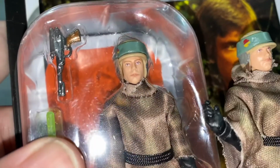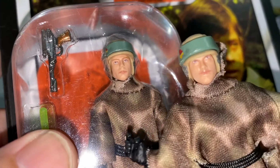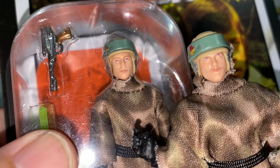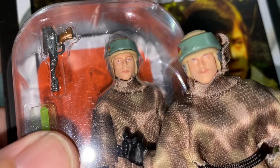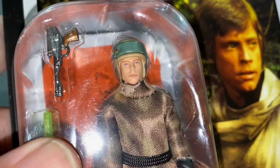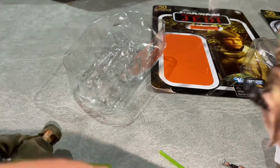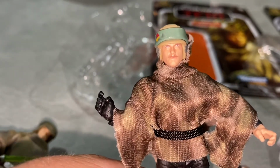You can see that looks a lot better in my carded version I'm keeping here. This is definitely a wonky figure. It happens, there's little mistakes, but the actual face, the way it's supposed to look, looks a lot better. He just looks like he's got a mustache and his eyes are a little higher there. But how it's supposed to look actually looks much better. And that's the problem with ordering online. You can't always see what you get, but we'll see if I actually find this in the store.